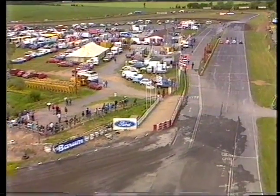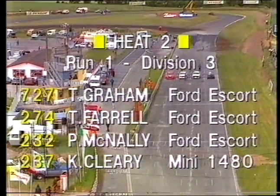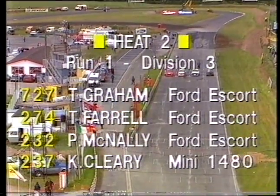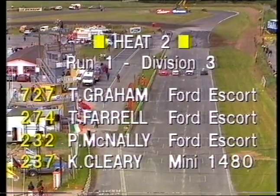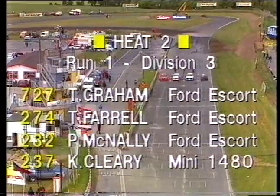And we are going to start the action in Division 3, the homegrown division, you might say. These are the cars that usually race here over the winter months. Tommy Graham is going to be on pole position on the inside, Tom Farrell, then McNally, and then Cleary.